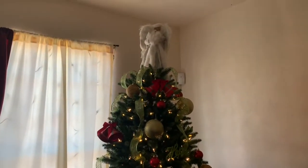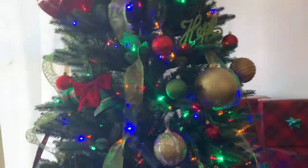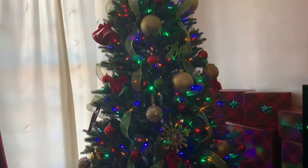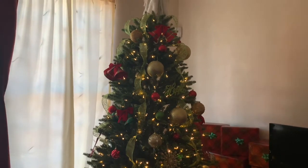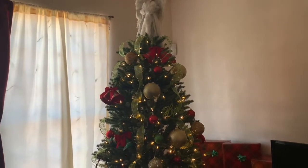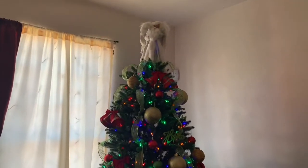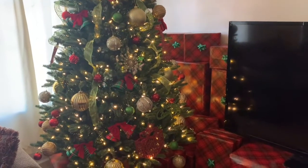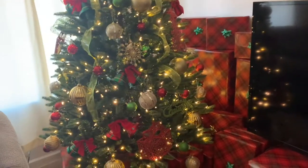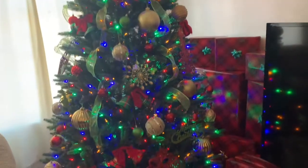So that's it. Again, this is my little tree here. And this tree actually changes colors. It's not doing it right now. Oh, there it go. See, it went to multicolor to white. So this tree in here changes. The one in the family living room is just all white. But the one in this room changes. See, can I get over so you can see it? It's white and then it changes to blue.